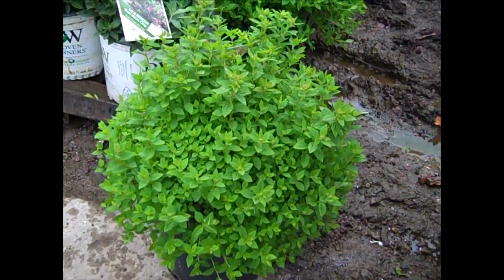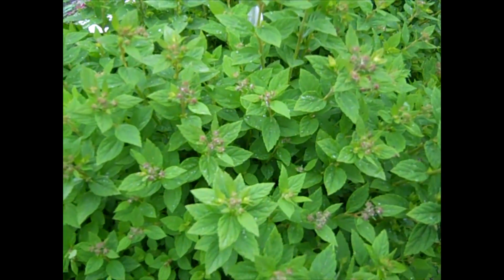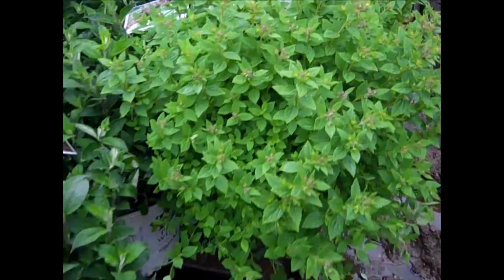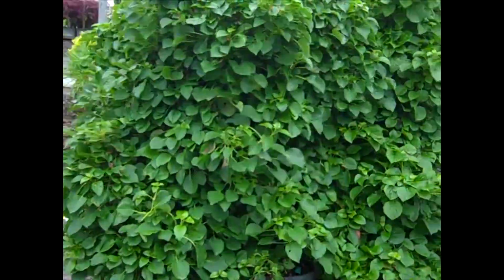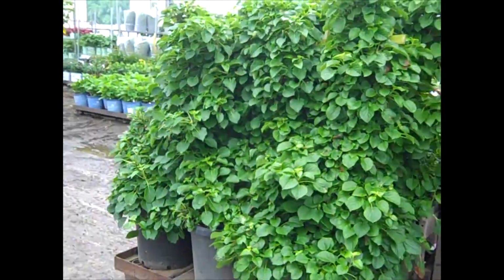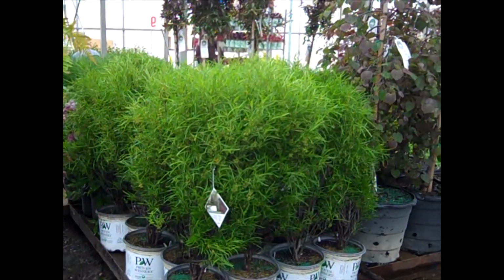Just loaded with flowers. Let's go up here. I'll just zoom in the block. Getting ready to open. Good value on these. Spirea Little Princess. Look at those monster 7-gallon Hydrangea petiolaris. Here's another look at those Rhamnus Fine Line in 3 gallons.